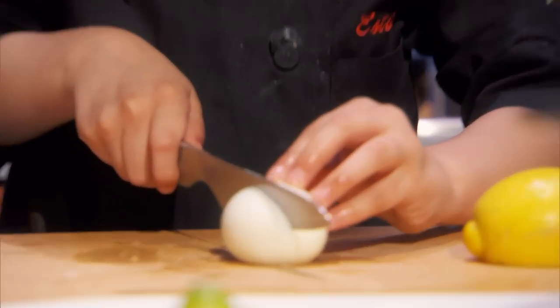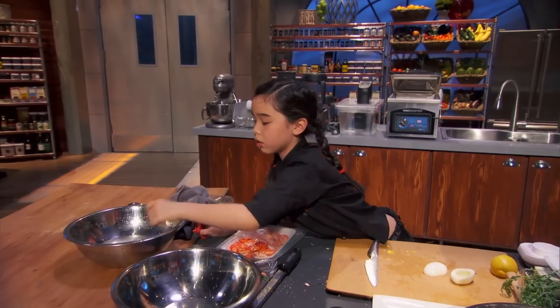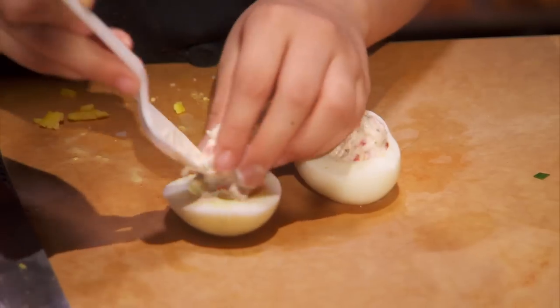Bring it to me. To put the lobster into the egg, I have to carefully cut it in half. So I took off the yolk. So the white is the cup, and I put the lobster into the egg, basically like a sandwich. It broke. I ripped one of my eggs, so I can't use the second one. But I'm lucky that I have two other really good eggs. So I have to do a smaller plate than I was planning. So I put some lobster into one and some lobster in the other.